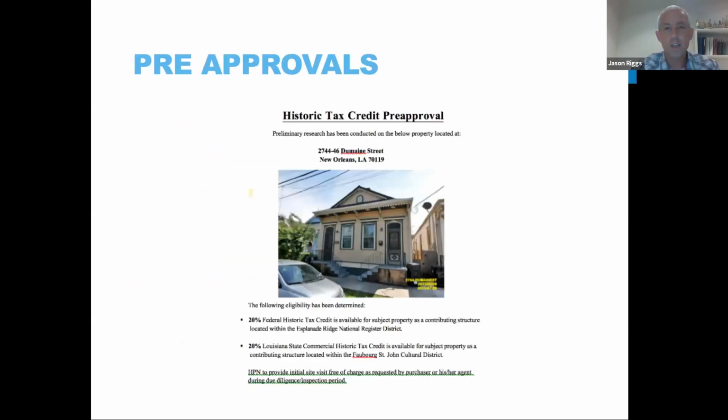One of the things that we have started offering to both realtors and prospective clients, investors out there, is this historic tax credit pre-approval letter. Basically, we can start to vet the property, which either you already own or you're considering buying, and tell you if it is eligible for historic tax credits, either state or federal or both.